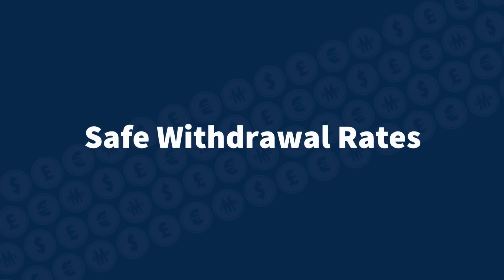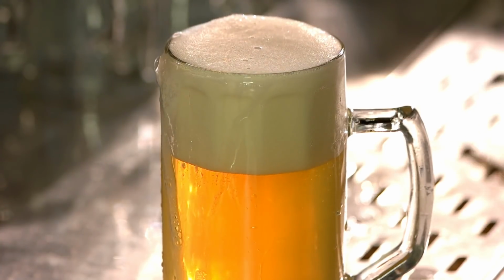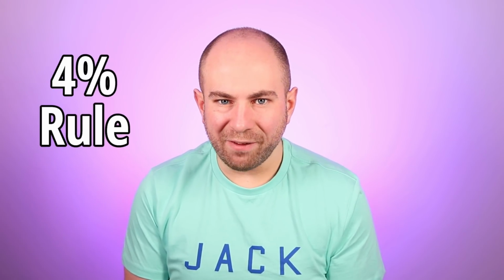Safe withdrawal rates. To make sure we don't run out of money, some clever boffin came up with the concept of a safe withdrawal rate, the amount you can cream off the top without damaging your pot. You might have heard about the 4% rule. This is the amount that you can safely withdraw from an American portfolio. It's the amount that you take out in the first year and then you adjust for inflation thereafter.